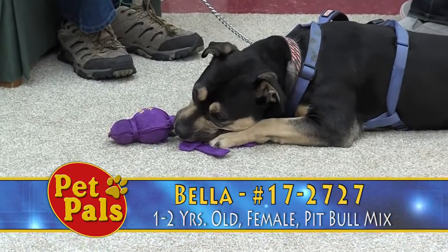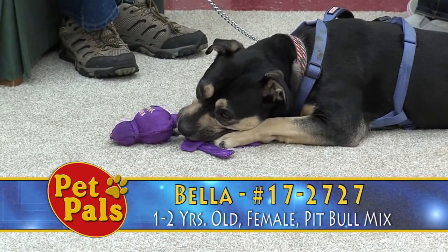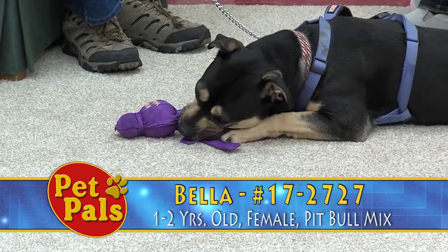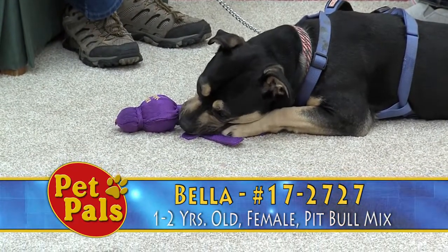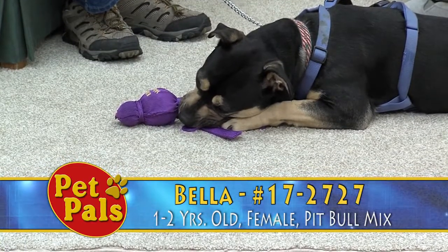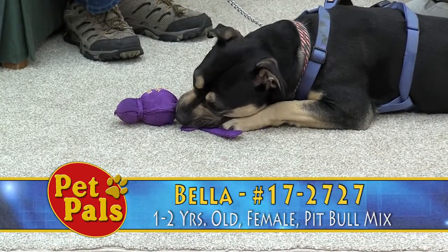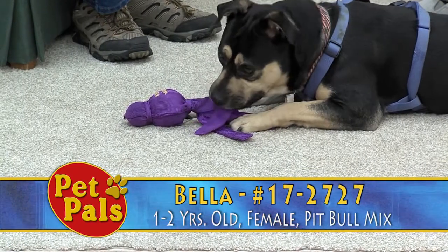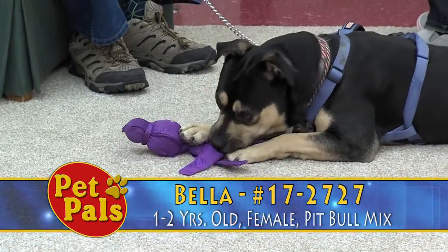We do have a volunteer who has picked Bella up as a stray before and interacted with her. Outside of a kennel environment, she seemed to do okay with that volunteer's dogs, although because she is so strong and she plays a little bit rough, those are things that you want to take into consideration as well.